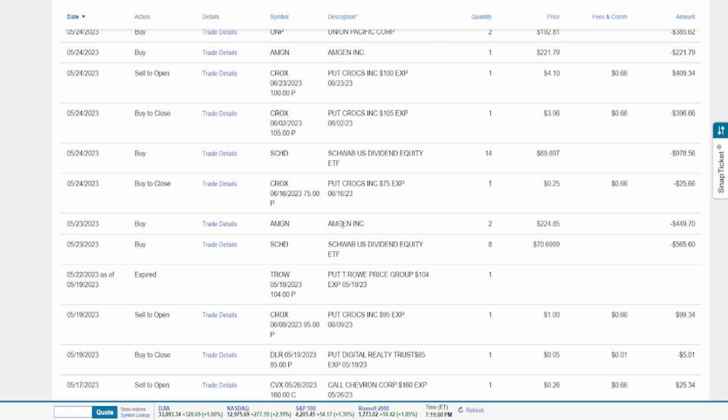Now, if you saw that video, obviously the calculator showed that it should be a lot lower, but I'm like, you know what? I originally bought it at around $221. It's fallen lower, so I may as well just dollar cost average as it continues to fall.